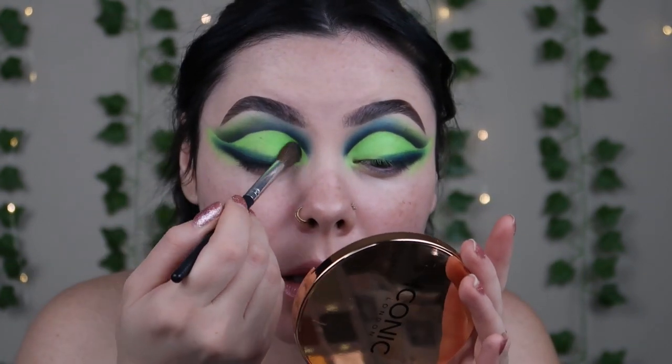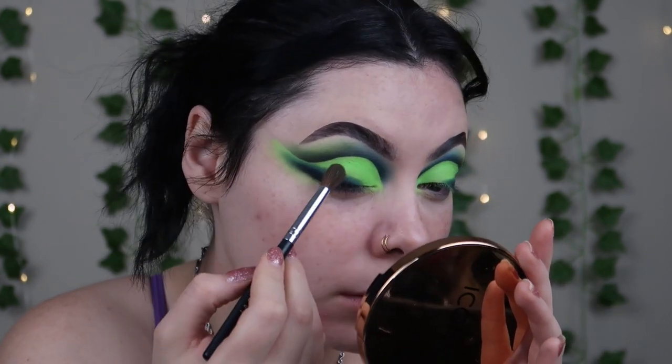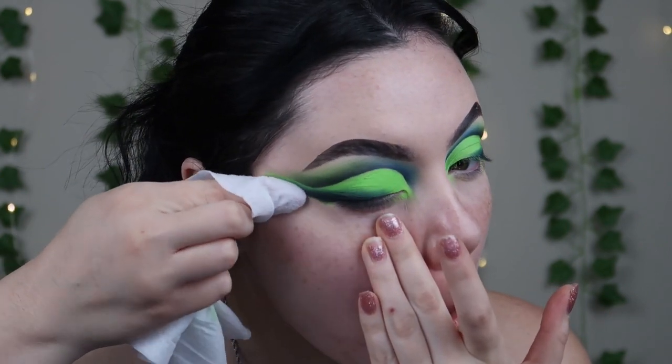Now I'm going to take the shade Chemistry on this fluffy brush. And I'm going to go ahead and just set this right on top of that green. I'm going to go ahead and take this white. This looks so super cool.